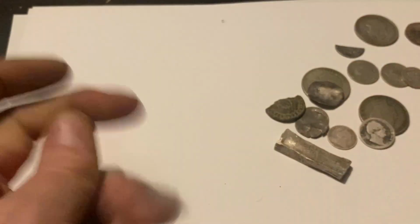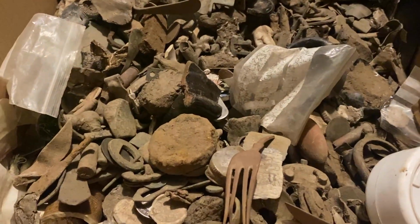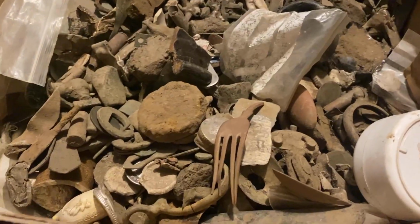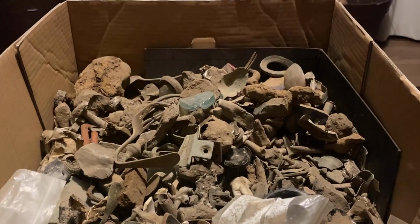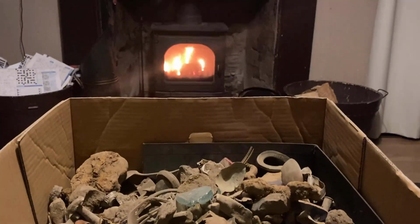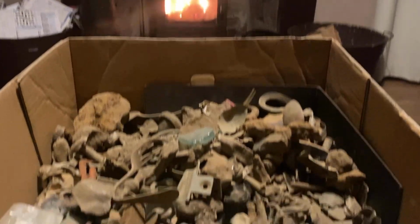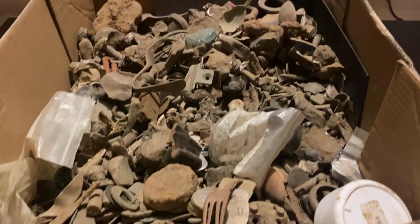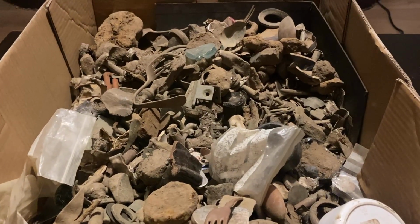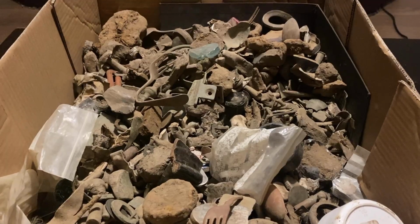Well, I realised that there is absolutely no chance whatsoever of me getting through this box of stuff. Sorry about the banging, that's my dog scratching himself upstairs, and hopefully the fan on top of the wood burner, which is making a little bit of a noise, isn't putting you off too much. But I think this is probably going to be like an 8-part series to go through this box, because I've not even scratched the surface. But that gives you an indication.